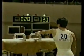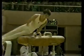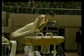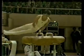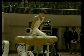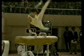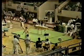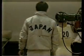And next up, number 20 from Japan, Nikoro Keto, hitting the horse slightly on that turn in the middle, struggling a little bit to maintain the momentum, but has the necessary strength to continue and finish his exercise. Quite a good exercise, but lacking in amplitude and a little bit of fight to get the exercise completed.